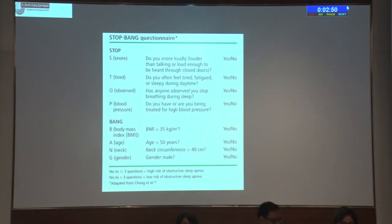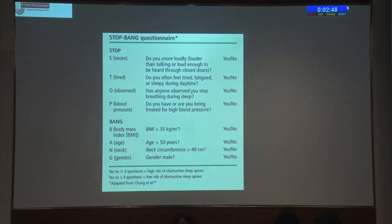The STOP-BANG questionnaire consists of 8 questions based on snoring, tiredness, observed choking, blood pressure, body mass index more than 35, age more than 50 years, neck circumference more than 40, and gender. It has high sensitivity and specificity and is considered to be a good questionnaire for OSA screening.